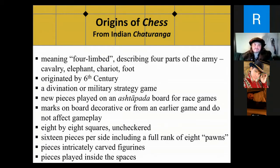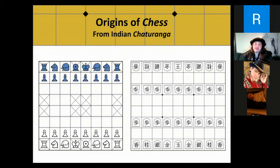So here is a chaturanga board, although I am using in this case the modern equivalent of the pieces, the shapes, so you can see what they look like mostly, versus an early shogi board. As you can see, there's definitely some similarities. Both boards are uncheckered. Both boards have similar sized armies. In fact, early shogi may have been 8x8 with 16 pieces per side.